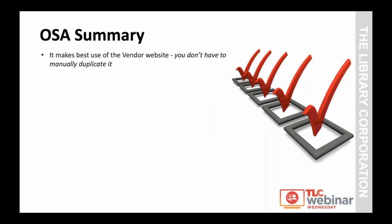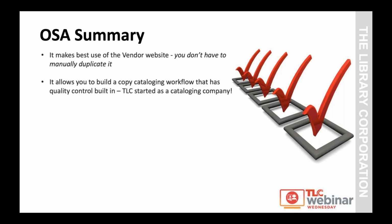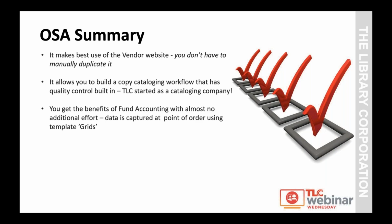In summary, it makes the best use of your vendor website. After all, you don't want to manually duplicate what you've already done with your vendors. It allows you to build copy cataloging workflow. I think I've made my point with that. But TLC did start as a cataloging company, so we know what we're doing. You get the benefits of fund accounting with almost no additional effort.